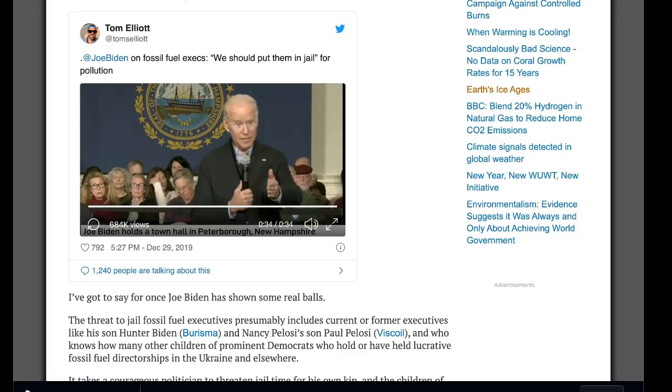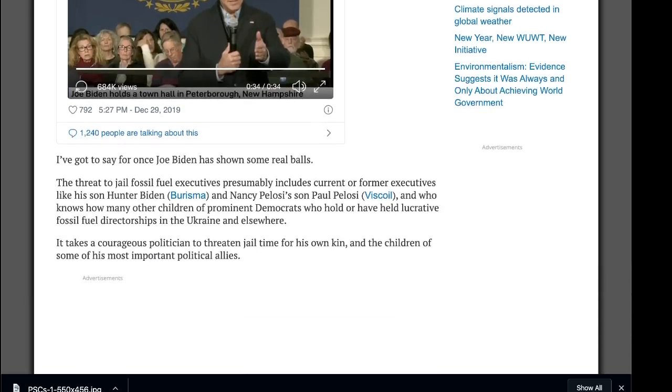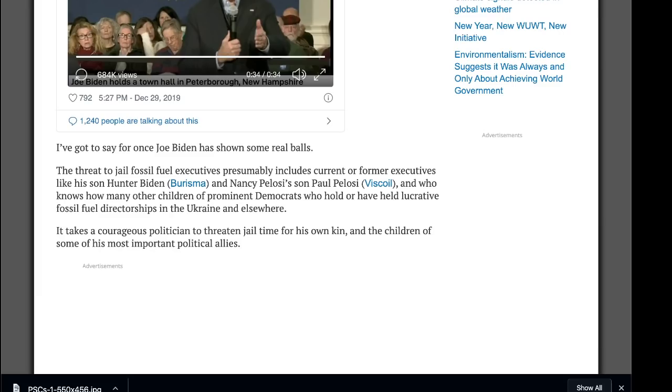I mean, Joe's got his finger out like he's shooting a gun, you know. Pew, pew. You're going to jail if you don't knock it off. And I love how the person who wrote this article here, what's up with that? I've got to say, for once, Joe Biden has shown some real balls to threaten to jail fossil fuel executives, presumably includes the current and former executives like his son, Hunter Biden, Nancy Pelosi's son, Paul Pelosi. Also, Chuck Schumer has a son that sits on an energy chair as well. And who knows how many other children of prominent Democrats who have held lucrative fossil fuel directorships in Ukraine and elsewhere. It takes some courageous politician to threaten jail time for his own kin and the children of some of his most political allies. Indeed.